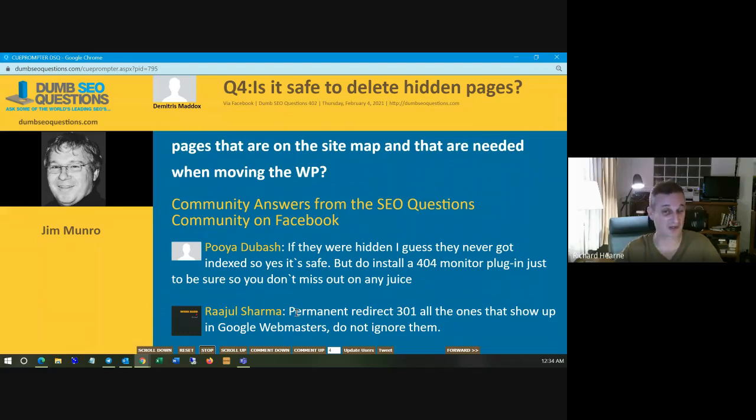But there is always an edge case there. If they were published, there could have been some value in them because they could have been passing through some sort of link equity. Who knows? So they'd really need to define whether hidden means unpublished or hidden means published and not easily accessed. That's different things.